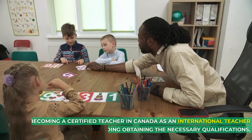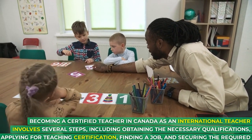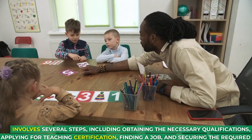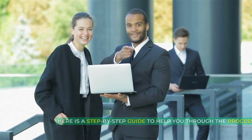Becoming a certified teacher in Canada as an international teacher involves several steps, including obtaining the necessary qualifications, applying for teaching certification, finding a job, and securing the required visas and work permits. Here is a step-by-step guide to help you through the process.